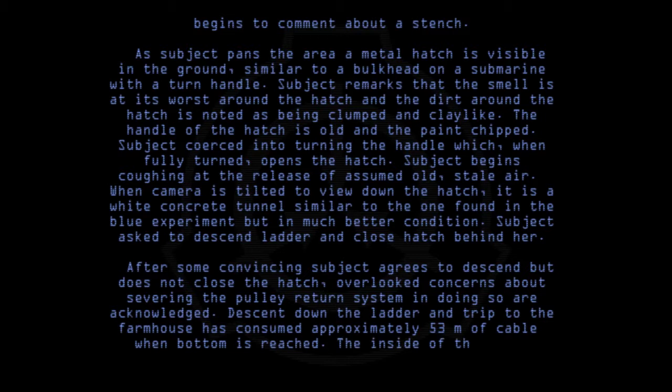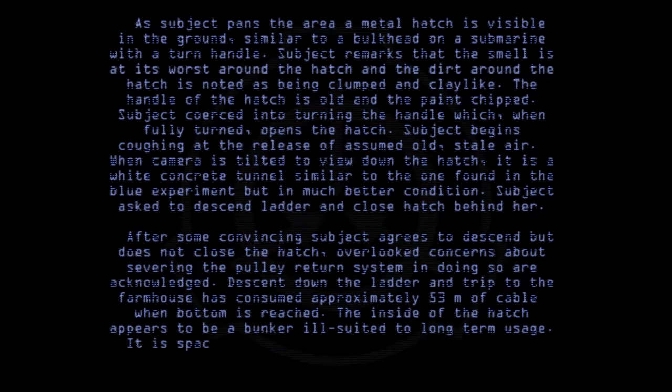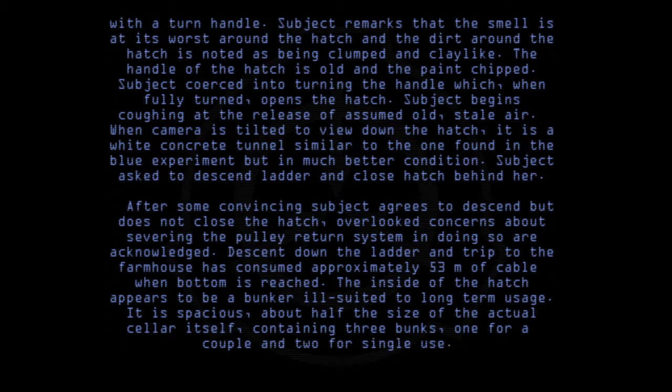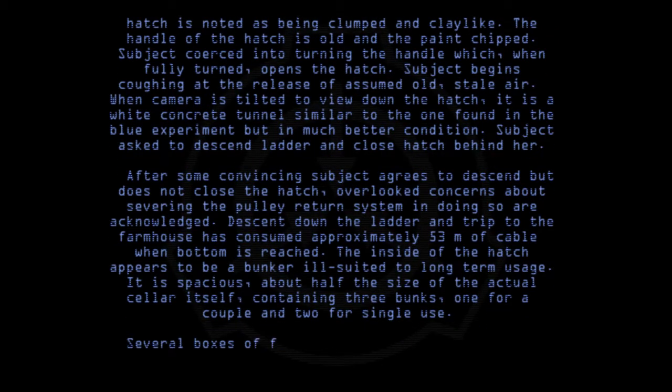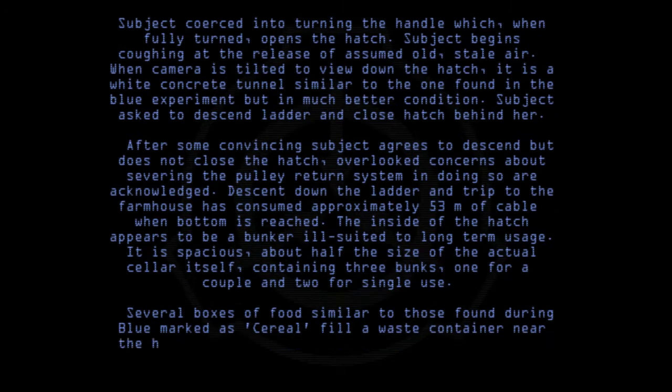The inside of the hatch appears to be a bunker ill-suited to long-term usage. It is spacious, about half the size of the actual cellar itself, containing 3 bunks, one for a couple and 2 for single use. Several boxes of food similar to those found during Blue, marked as cereal, fill a waste container near the hatch bottom.